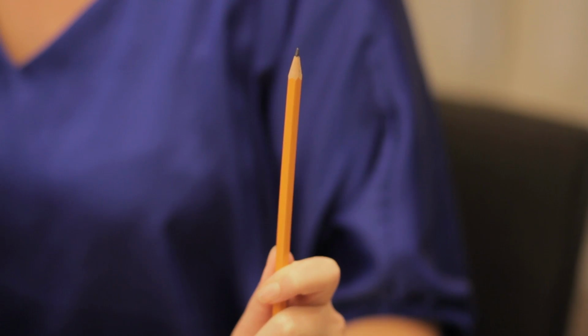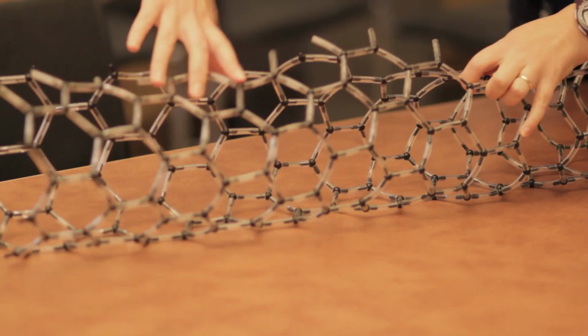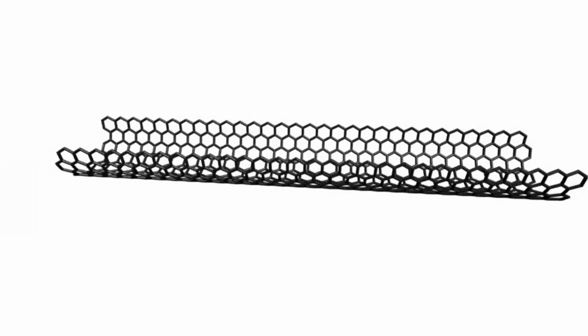Carbon nanotubes are chemically related to the main component in the lead of a pencil, which is graphite. Graphite is composed of flat sheets of carbon atoms. If you take one of these flat sheets and roll it up into a cylinder, you get the structure of a carbon nanotube. You can view the nanotube as a very conductive hollow molecular wire because all the atoms of the nanotube are on its surface.